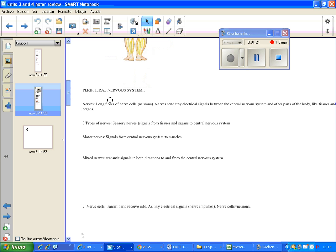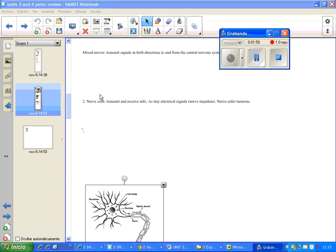The peripheral nervous system. Nerves are long fibers of nerve cells called neurons. Nerves send tiny electrical signals between the central nervous system and other parts of the body, like tissues and organs. There are three types of nerves: sensory nerves, signals from tissues and organs to the central nervous system; motor nerves, signals from the central nervous system to muscles; and mixed nerves, which transmit signals in both directions, to and from the central nervous system.